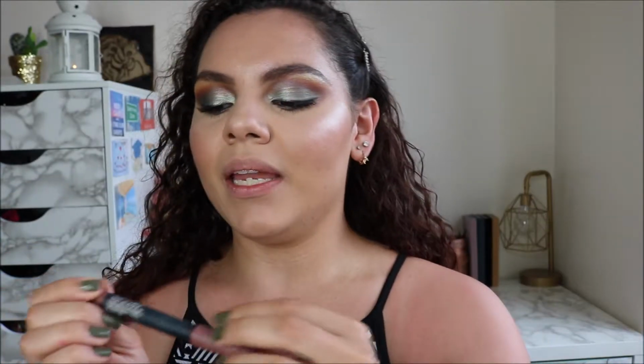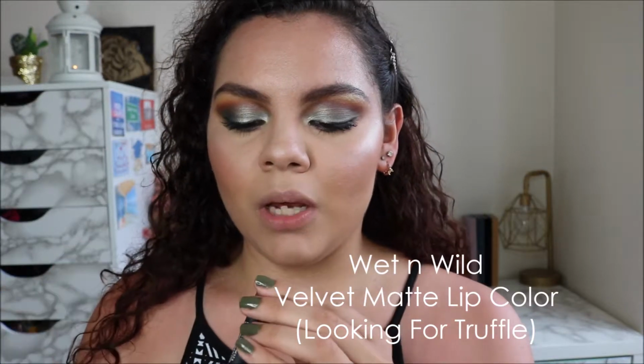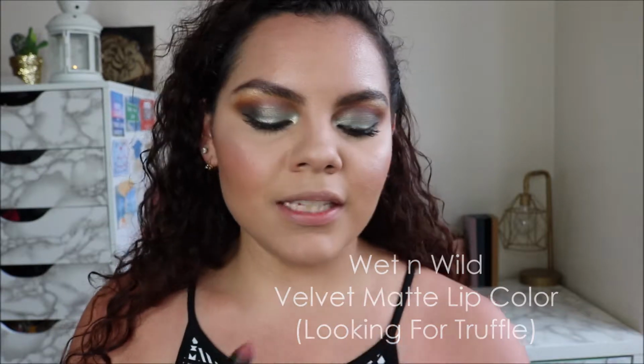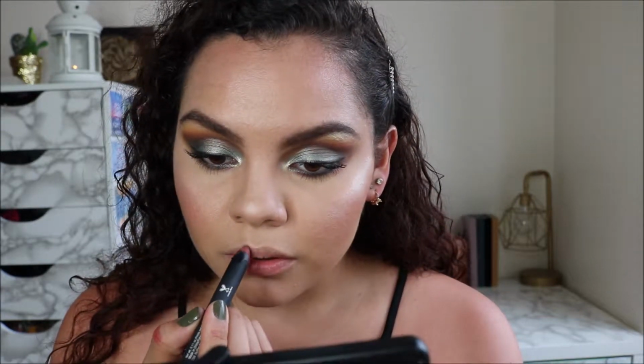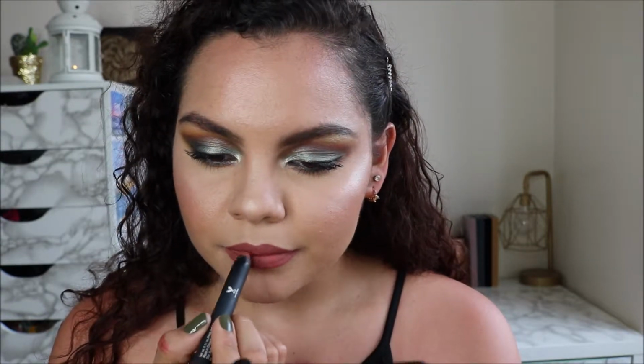I wanted to keep it in the drugstore affordable family, so I'm going to tone it down just a weensy bit, and we're gonna go for this Wet n Wild Velvet lip color in Looking for Truffle. I love this, so I'm just going to, yes. I do have Toffee Frappe, so I'm actually going to apply this in the center.